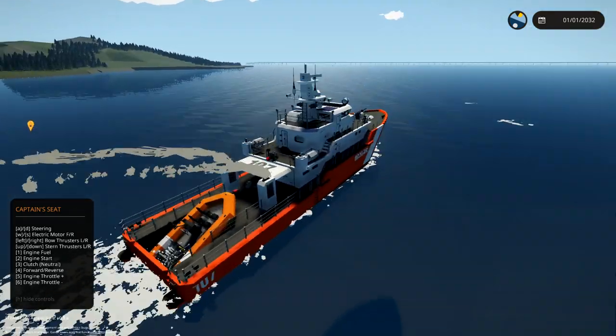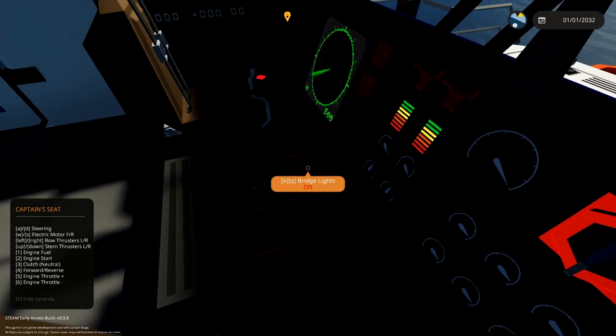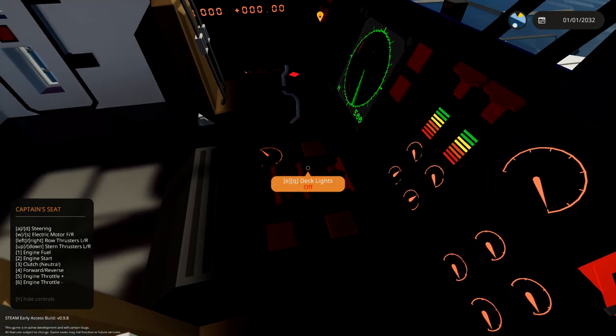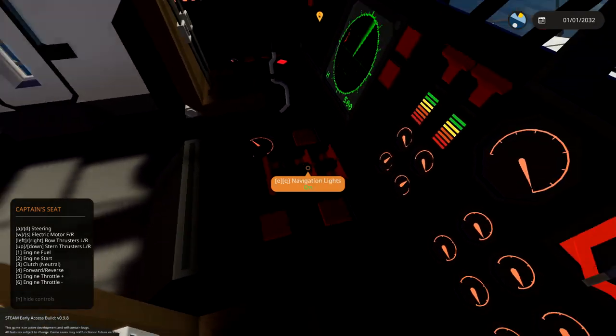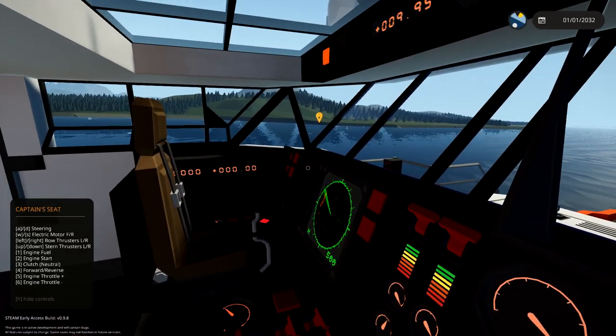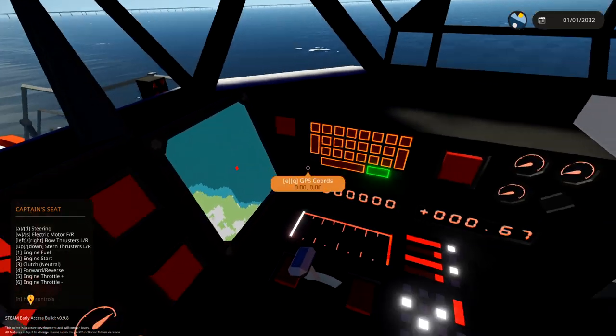So, there you go. We got a map. We got a radar. Those are turned on by these buttons right here. We got bridge lights. We've got instrument lights. We got deck lights, navigation lights, heaters, and search lights if we need them. We've also got water cannons, of course. And I guess that'll be controlled by the engineer. But I'm not entirely sure.